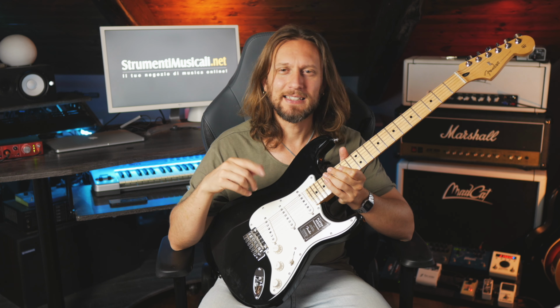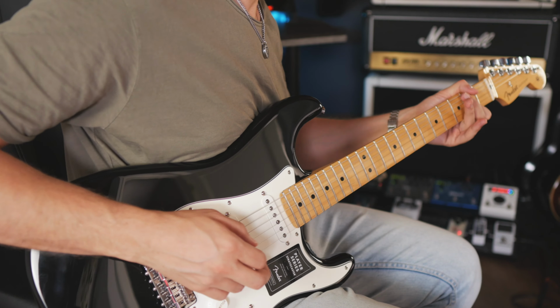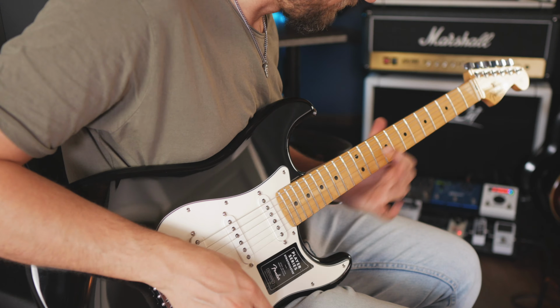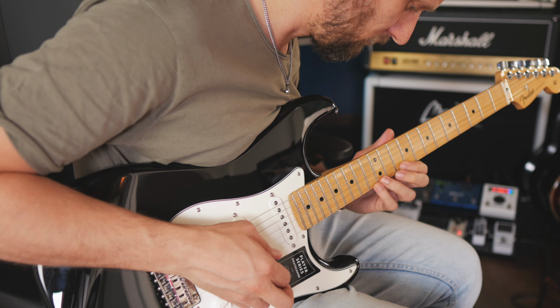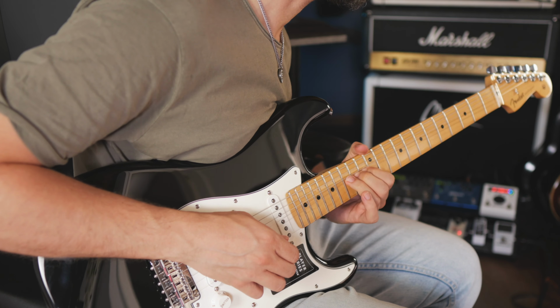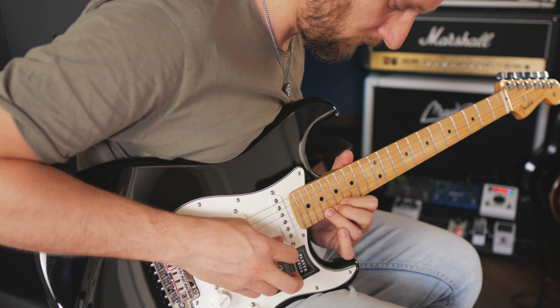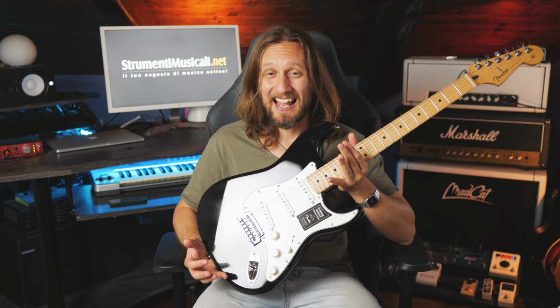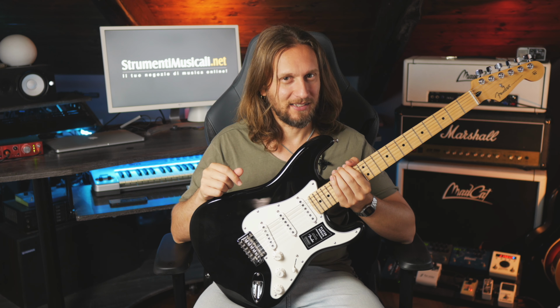But you just have to be quick when you stop playing, and actually it's a nice thing to do even if you have humbuckers, because everything will be that quiet. The Stratocaster is a really classic and versatile instrument, but let's see which other guitars are in the other boxes.